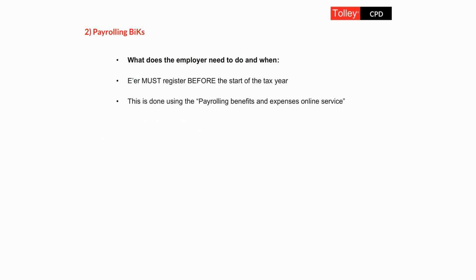So how is this going to work? Well, first of all, the employer must decide if they want to payroll benefits. If they do, then they have to register online with the Revenue before the start of the tax year. You can do this by going onto the Revenue's website and selecting payrolling benefits. The employer then registers with their PAYE reference number and name, and then they're able to select the employees they want to payroll the benefits for. So this could be directors only, senior employees, or it could be for all employees, which makes sense because that reduces the P11D reporting requirement.